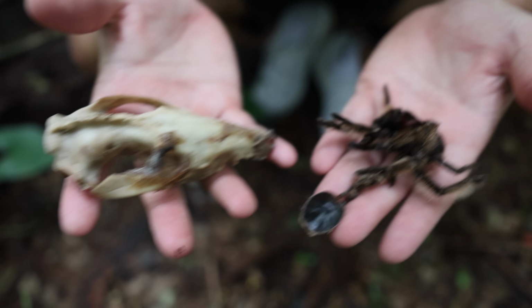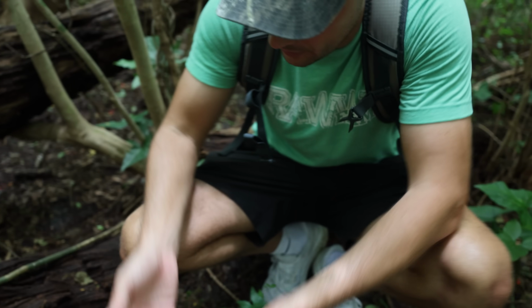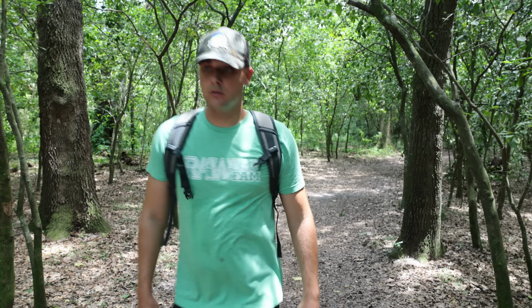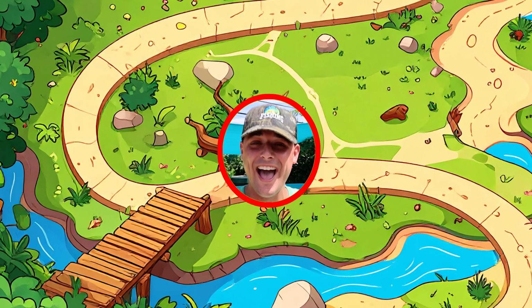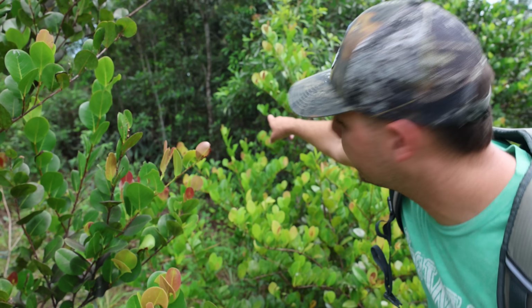Now guys, we did find a bunch of really cool stuff, but none of it was alive, so we're just gonna put it down and we're gonna keep on moving through the jungle. So we started making our way through the trail until we stumbled upon a weird looking tree that looked like there would be some animals. Guys, I just got over to these trees right here and I looked right there and I just saw a bunch of really unique lizards in the trees.